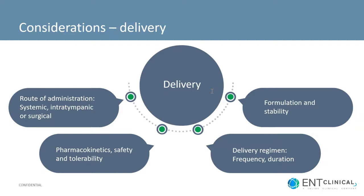For example, when we make decisions on formulation, the vehicle for a new compound, it is important to discuss with clinicians because they have growing experience with intratympanic injections, and they have learned what solutions patients tolerate best and what viscosity works best for them when they give the injections. And it's important that this type of knowledge is taken on board.